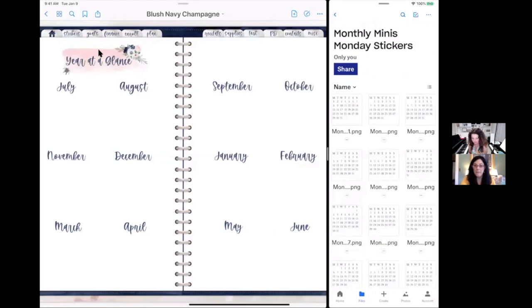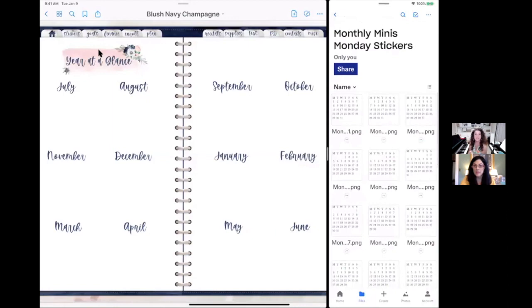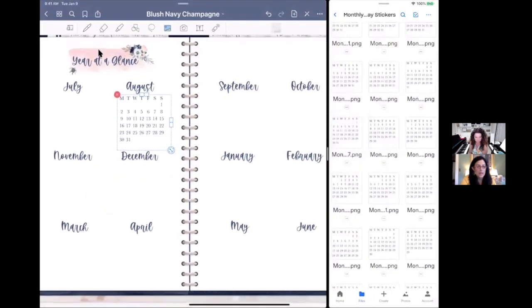Oh, okay. These are my Monday ones, and I have a set of Sunday ones. So it's a 31-day calendar that starts on a Sunday, and then one that starts on a Monday, and then one that starts on a Tuesday. So it's every possible combination of what the months of the year can include. August started on a Saturday. So I scroll down here, and August has 31 days, and here's the 31 days that starts on a Saturday, and I just drag and drop, resize, and there's my August year at a glance. It took 2 seconds. That's fantastic.